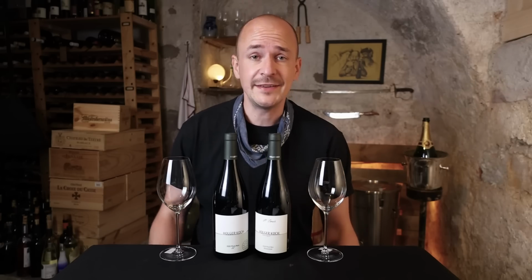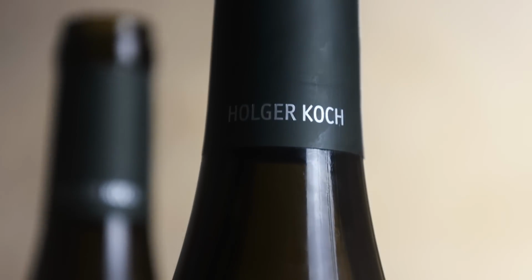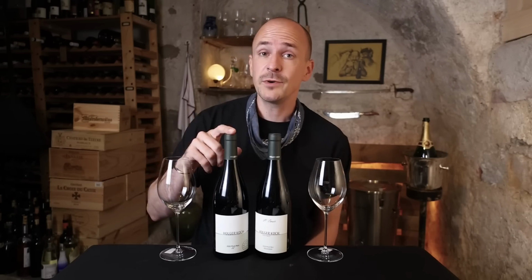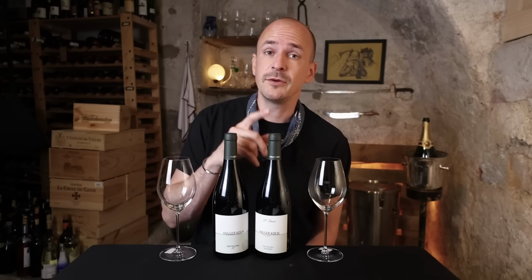The whites were pretty easy. Let's see whether the reds are a little bit more challenging. I'm starting with a very interesting example. These two wines are from the same winery, from the same location, were made in more or less the same way. But this one was not sulfured, while this one was.